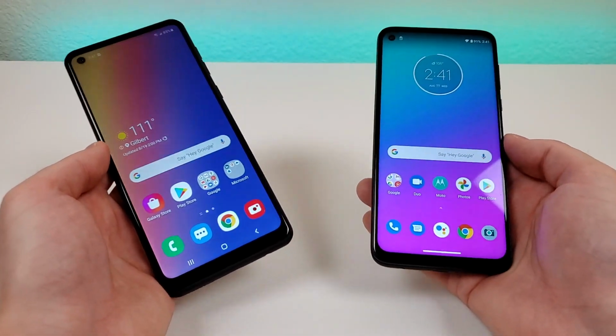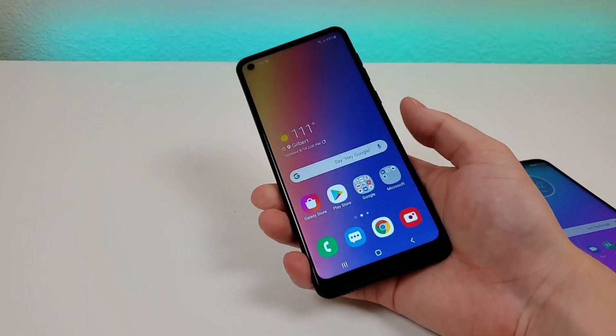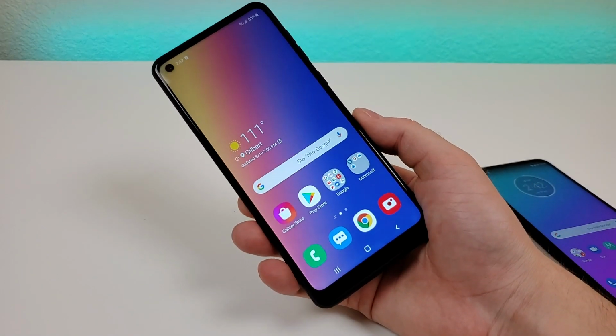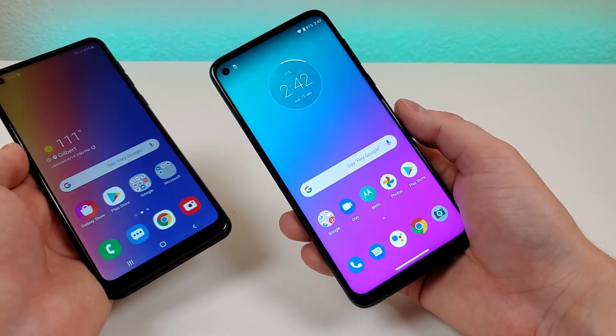Now, neither of these two phones feature wireless charging, but they do both have fingerprint sensors on the back. So we'll give those a try right now. We'll start with the Galaxy A21. Very fast there with the fingerprint sensor. And now the Moto G Power. And that was very quick as well.